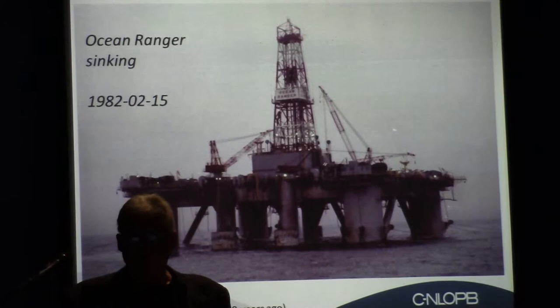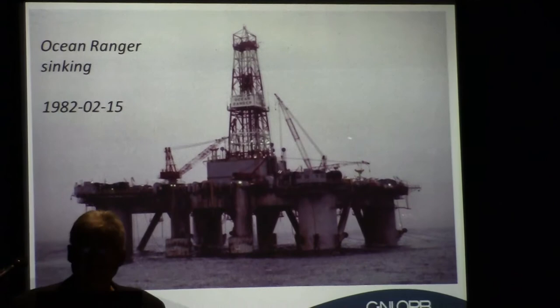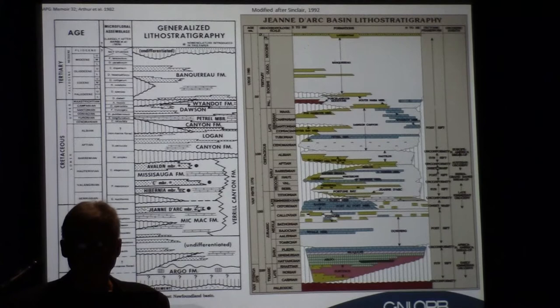But of course, these advances came with some tragedy as well. There's the Ocean Ranger that sank in 1982. And part of that reason, and the commission afterwards, the Offshore Petroleum Board was established back in 1986. And more recently, the helicopter accident in 2009. Well, the science did advance.